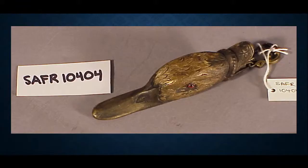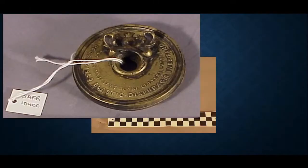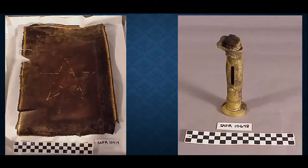Here we have a beautiful paper holder, which springs open the beak, and an inkwell. The lettering on it says, Her Majesty's Royal Letters Patented Elastic Diaphragm Inkstand. So you have a kind of a piece of rubber in there to deliver just the right amount of ink. Many of the things found in Niantic fell into 2 camps, or 3: the champagne and drink, all the things you need for a stationery store, and all the things you'd need to go mine gold. Hose and hand pickaxe like that.